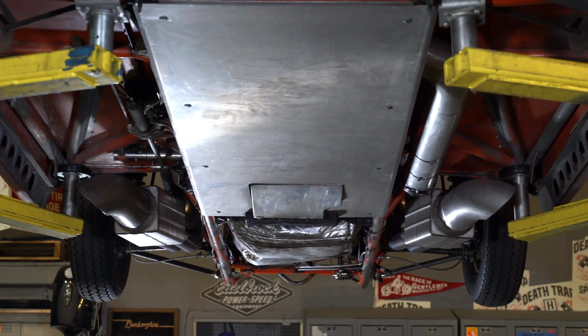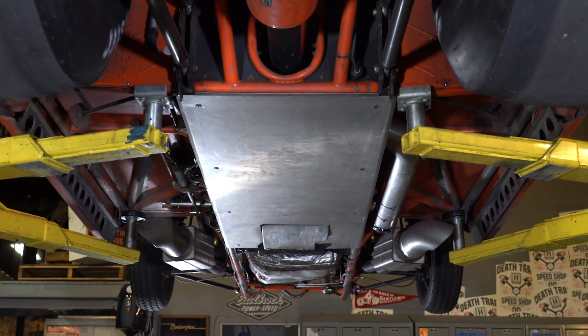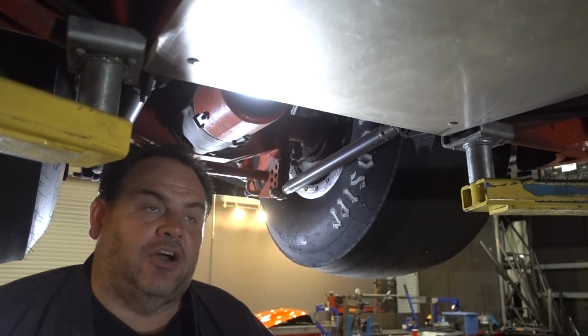And then you got this whole sheet of aluminum. Yes, we have a belly pan on the car. It helps you cut through air at speed. The car's fairly low to the ground, but I don't know how useful it is because the car is so low. I'm sure it helps somewhat. You're going 210 miles an hour? Yes, sir. I think every little bit probably helps.